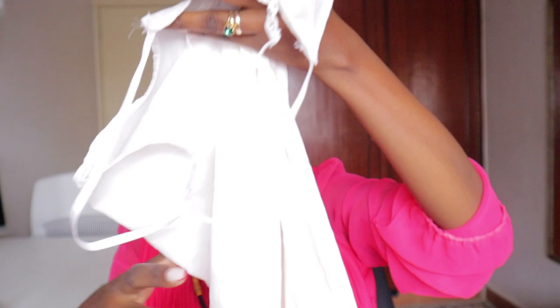This one, I loved it. It's very unique. Very, very unique. Another. So from the guy I got the 30 shillings dresses from, this is the last dress that I got from him, and it comes with this one, like this one you wear it from the inside.